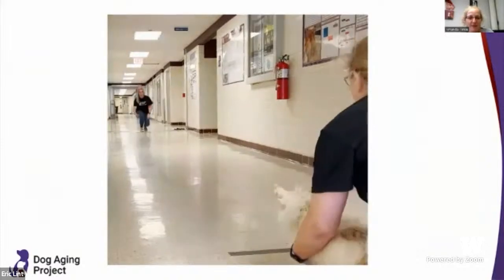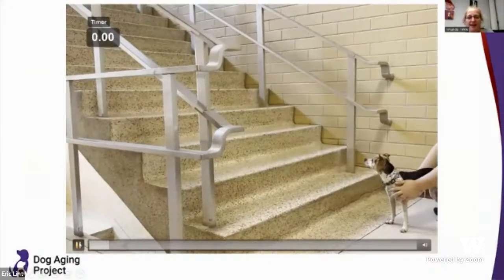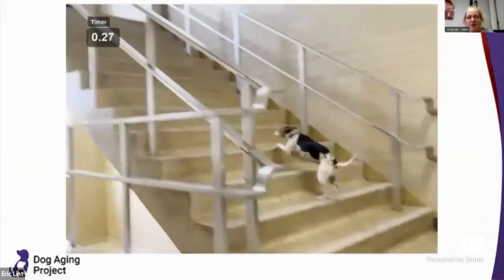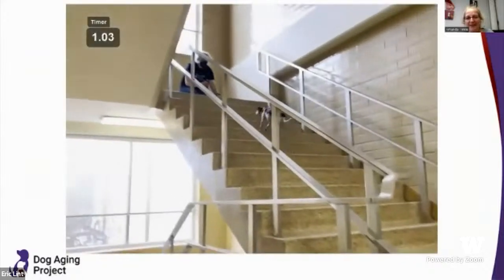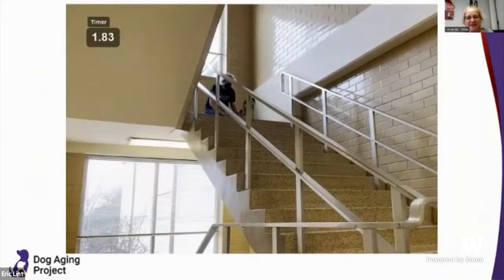The next part of it will be asking your dogs to go up a set of stairs. And so the stairs will demonstrate basically how well your dog's mobility to move upward is. Here we have a fairly young, small dog. And as you can see, she's a real go-getter. She can pretty much just scale those stairs in less than 2 seconds. If you've got a young dog who can bound up the stairs, fantastic.